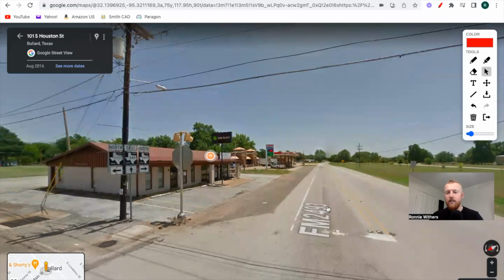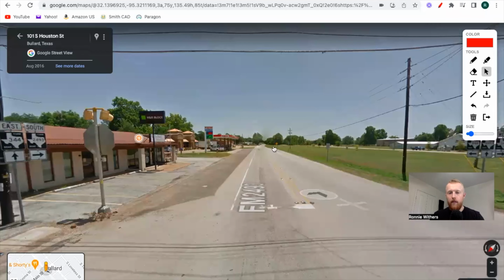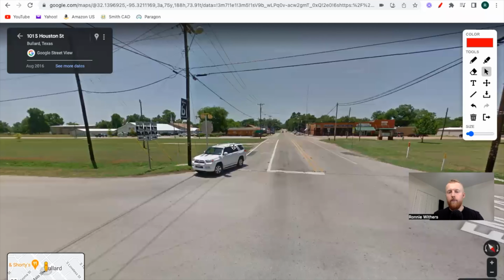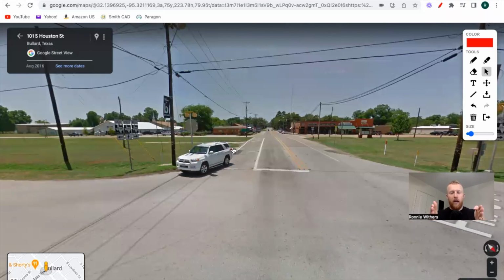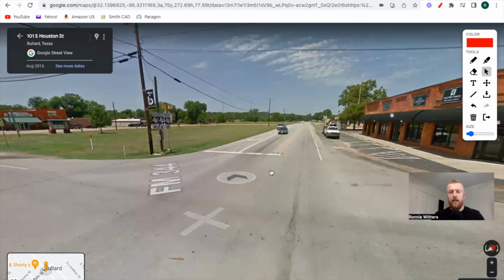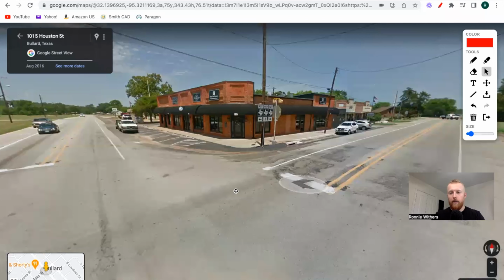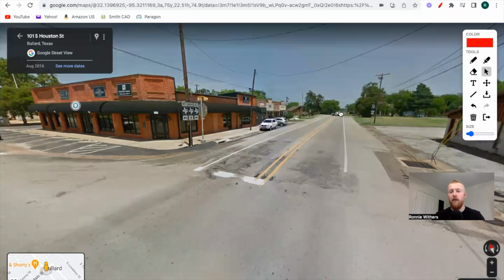So this is the main intersection in Bullard, and I'll show you where we are. We're coming from 69 right here, we're at this intersection, stop sign. This is Main Street. This is Houston Street. So this way you're going to be going towards Flint, and we'll turn around a little bit. And this is the way you're coming from 69 around here. You're coming in this way.